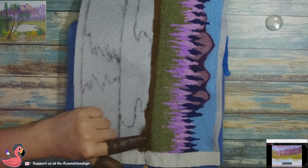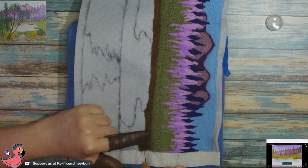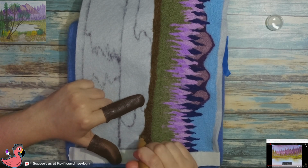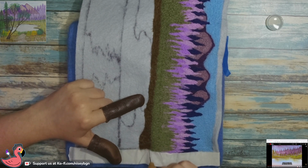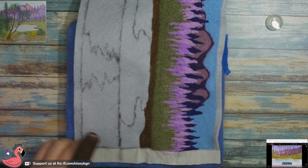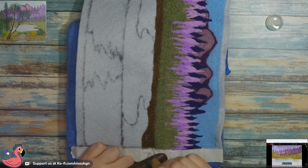And right now, we're just working on getting the dirt in around our lake here. There is going to be grass going in over top of this. I do have a small section here on the edge where the base of our gray felt is poking through. I might leave that be, because it is on the very edge, and I'm thinking that the grass colors should be covering that as we get down there.